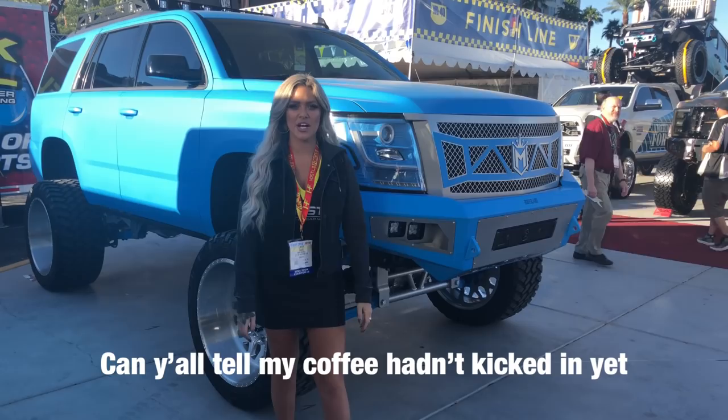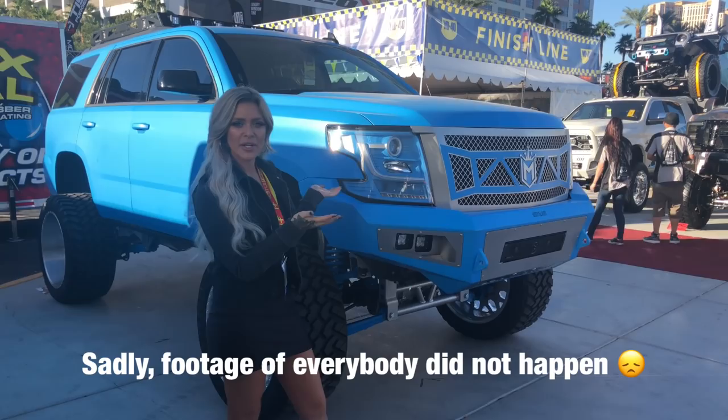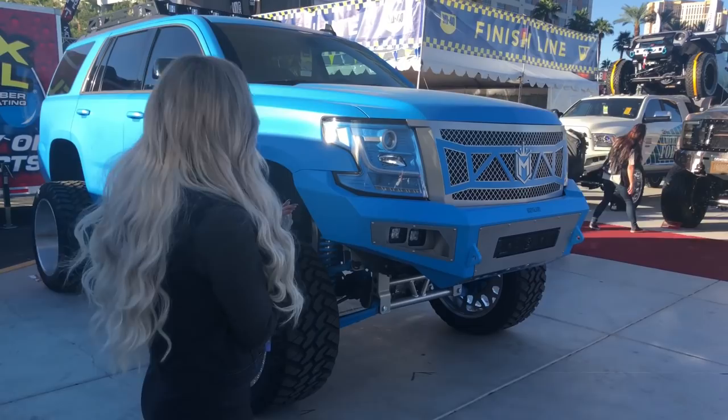Hoping to get to interview everybody, but time does not allow for that, so we're just gonna do some quick footage of everybody and show you guys what's up. So this is my friend Mickey Blanton's Tahoe build. We'll do a walk around.